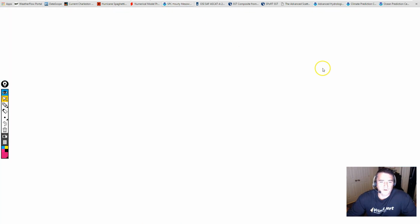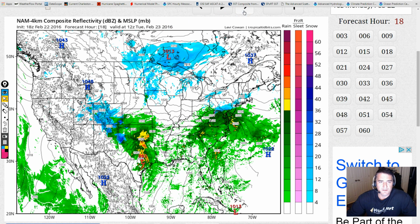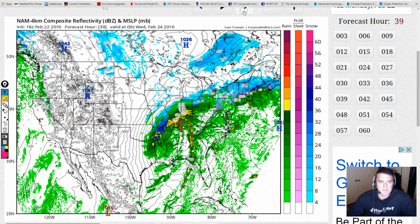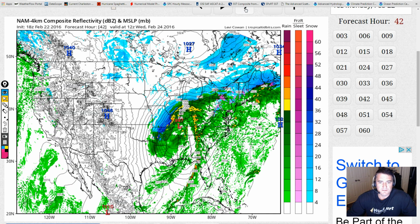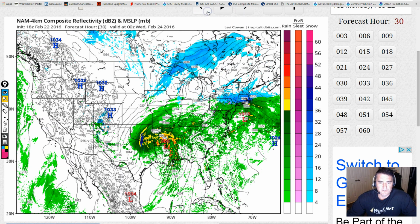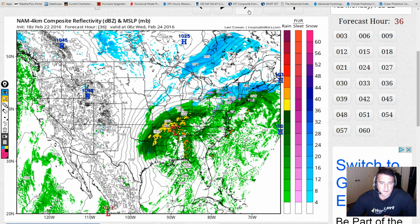Here's our numerical model chart with the NAM 4K. I'll give this a quick whirl, and you can see right here, this is Tuesday morning at 7 a.m., and I'm just going to go ahead and advance time. Here we are by Wednesday morning at 7 a.m., and here comes, let me back up just a second. All this is warm front activity ahead of it. So any passing isolated thunderstorm activity is basically just from onshore flow or convergence for this low pressure system.